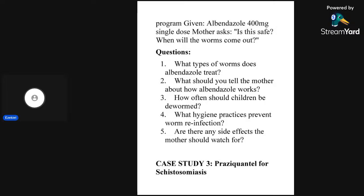So you can also explain to the mother that after taking this medication, the child may or may not pass out worms. If it passes out worms, don't be scared. If it doesn't pass out worms, it doesn't mean the medicine has not worked. You understand? The patient actually feels like the child has to pass out worms for them to be sure that the medication has worked.